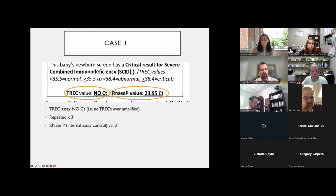All right, back to our baby, and then I'm going to wrap up in just a couple more slides. So what happened with our baby? Our baby had a critical result, as I told you, and so now you understand what a TREC value of no cycle threshold means. That means they never amplified the DNA to a satisfactory level, and the RNase P value was acceptable. So they repeated that 3 times, and then they said, okay, we think this is real. And they called it to me.